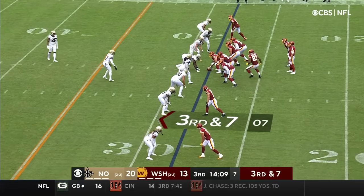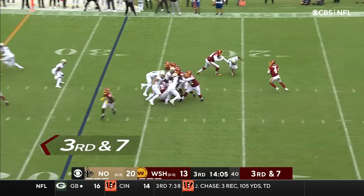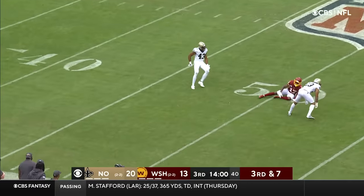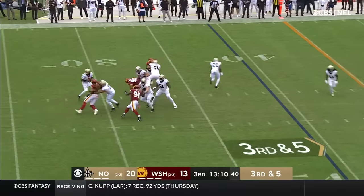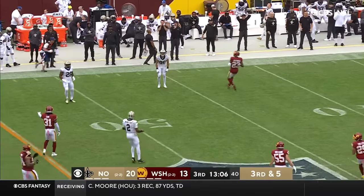Heinicke has been incomplete on his last 5 pass attempts. Where does he go here on 3rd and 7? Here they come again. Heinicke feeling the rush, fires, it's incomplete. Big third down here, because if you have a 7-point lead, Saints have an opportunity to go down and extend that. 3rd and 5. Winston escapes, buys time, and he missed the throw.